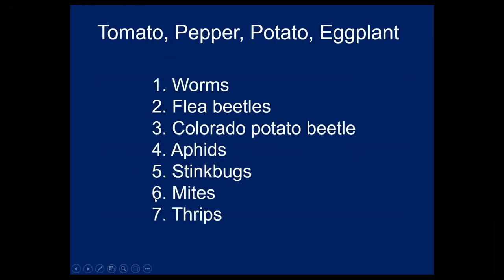These are some of the major pests that we have in tomato, pepper, other solanaceous crops. We've already talked about a bunch of these, but now we'll talk about Colorado potato beetle and stink bugs and flea beetles here.